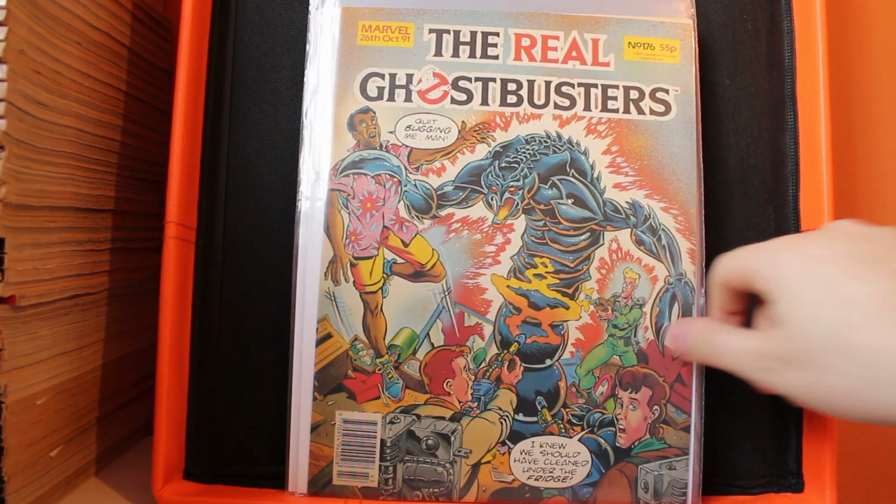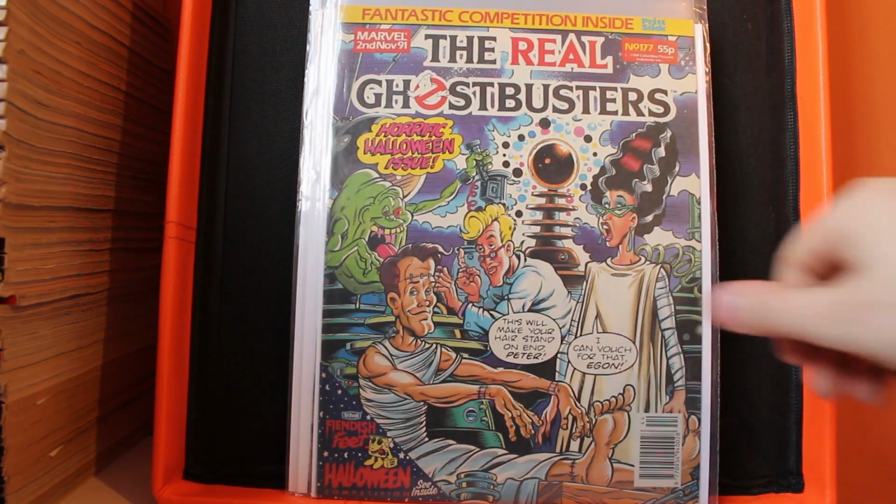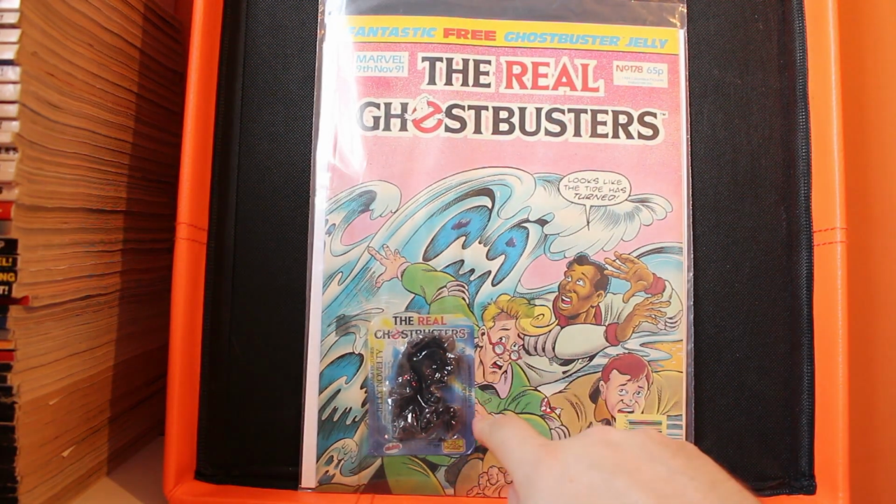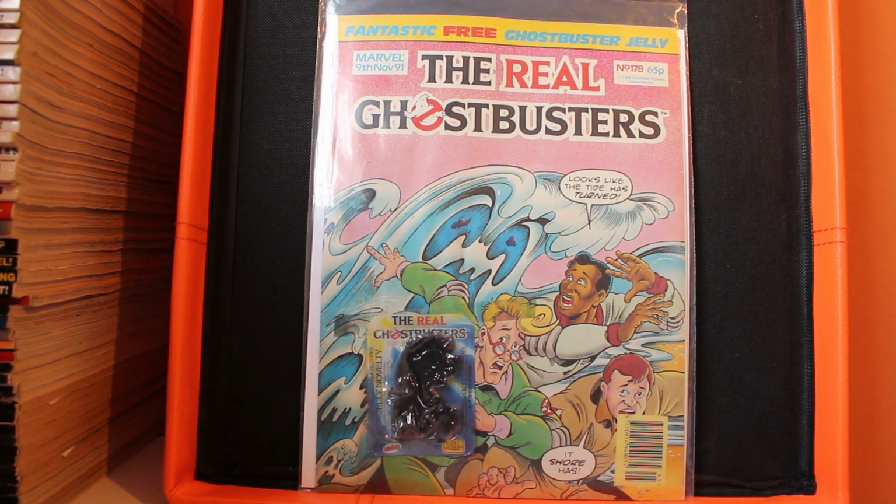175, 176, 177, 178 came with the Ghostbusters jelly sweet, still inside. Don't eat it, for the love of God, don't eat it. We'll get rid of that for a second, actually. 178, now we're hitting the 80s, very nearly into the 80s, where things become a lot more difficult to come by.